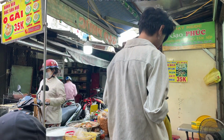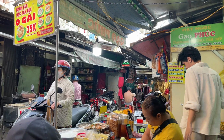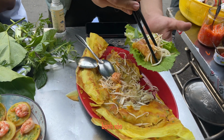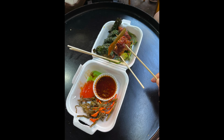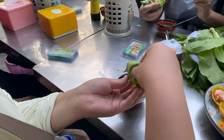After walking around the neighborhood for quite a bit, we were perhaps getting a bit of an appetite back. Time to sit down and enjoy a couple more dishes. Bánh xèo is kind of like a savory crepe, was a highlight. The inside is filled with seafood and veggies, and the whole thing is wrapped in various fresh greens. A dish that's so much better in Vietnam compared to at home.